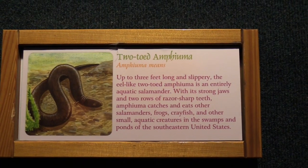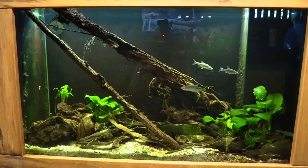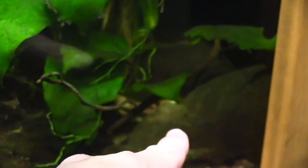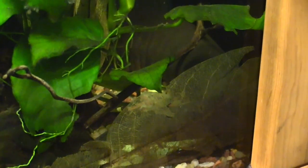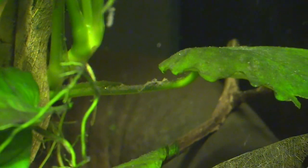A three-toed amphiuma. This guy's tank right here. These guys really camouflage well. But this is actually it right here. And he scoops around in the back. That's how long he is. Part of his body right there, way around over here. This is camouflaged really well with the natural looking rocks and wood. But that's him right there. Sorry, I can't get a better view for you.